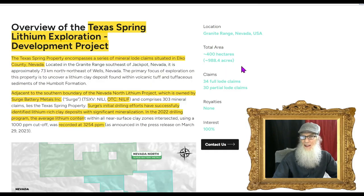As I said, a lot of these big companies in Nevada have lots of claims creating their one big parcel. No exception here. Texas Spring Lithium Project has 34 full load claims and 30 partial load claims. Now, what's most interesting here is that they have no partners. They have no joint ventures, no royalties to give out. This is 100% theirs. They get to keep all the revenues.